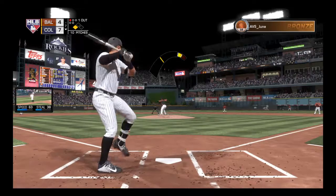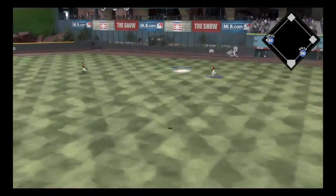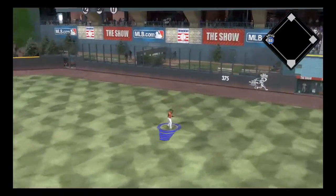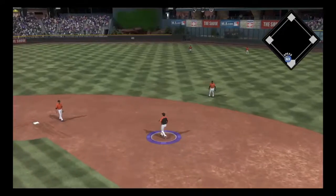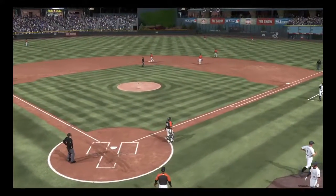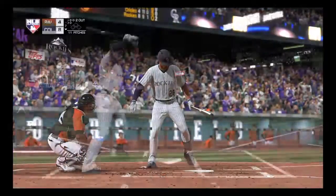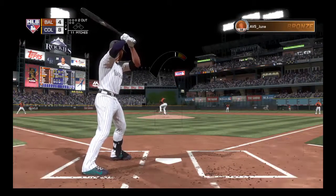Here it comes, 1-0. Pitch swung on and hit in the air. Peralta on the move. He makes the catch. Here comes the runner from third. In to score, the runner from third. Here's Nolan Arenado. He's looking for hit number 3 here in this at-bat.